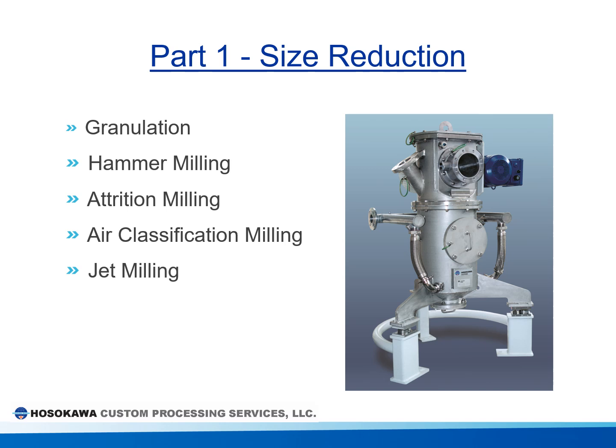In part 1 of this series of presentations, we will explore the size reduction services that we offer at HCPS. Listed here are the 5 different types of size reduction systems we have available at our new facility in North Carolina. Currently, we can provide services for granulation, hammer milling, attrition milling, air classification milling, and jet milling. In future webinars, we will introduce the other processing services that we have to offer.